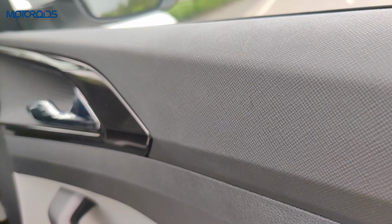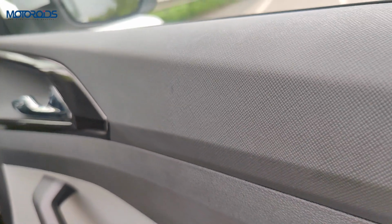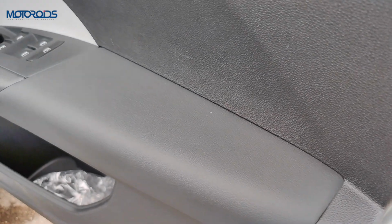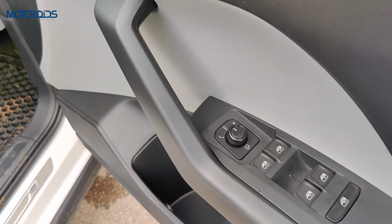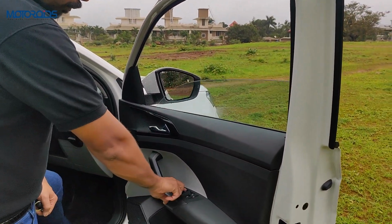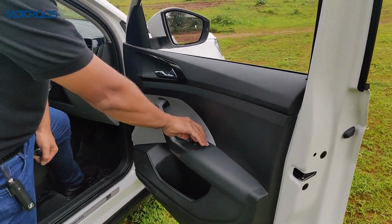Door panels, the quality of materials is decent. It's all hard plastic, no soft touch materials anywhere except the arm pad, which is leather. We have electric ORVMs which are electric folding as well, and the driver side window is one touch up and down, while the other windows are not.